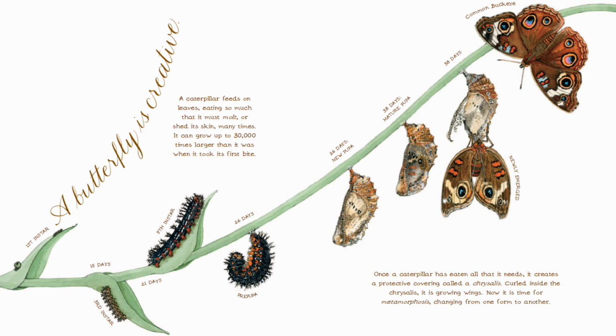Once a caterpillar has eaten all that it needs, it creates a protective covering called a chrysalis. Curled inside the chrysalis, it is growing wings. Now it is time for metamorphosis, changing from one form to another.